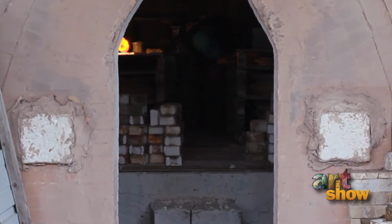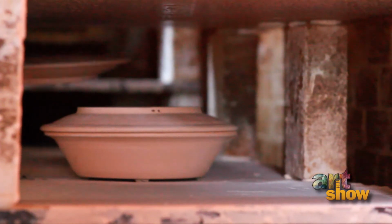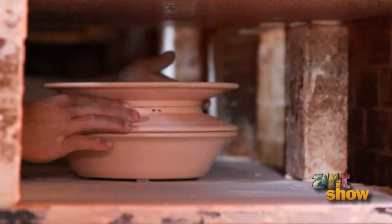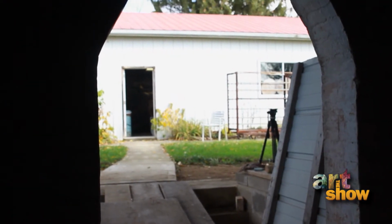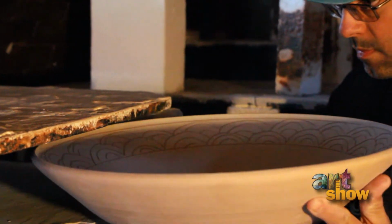The kiln is roughly 450 cubic feet, and there's anywhere between 1 and 5,000 pots that can fit in the kiln, depending on the size. I always give myself 2 weeks to load the kiln, and that's 2 weeks of carrying boards out, fitting things in, thinking of the flame, how the flame's going to travel through the kiln, what glazes can go in the front and back in the kiln.